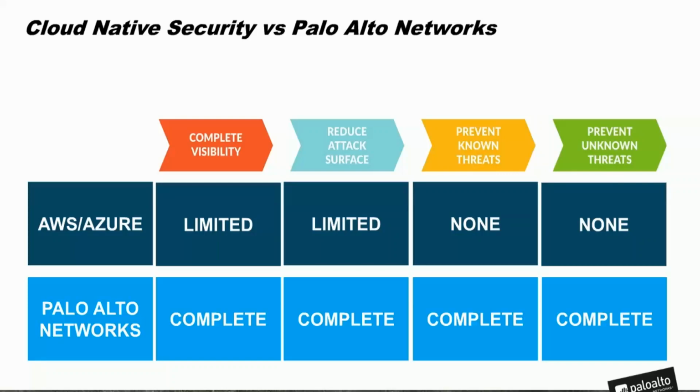So if you truly have an application that's mission critical for yourself, or even if you have some customer data or even a dev test environment, it might be important to speak to your Palo Alto Networks rep and your security advisor to understand where you need to protect yourself.